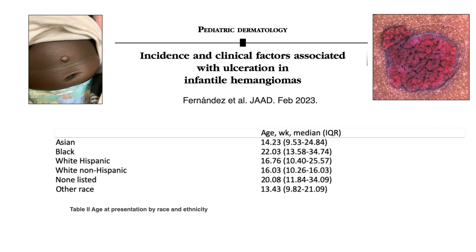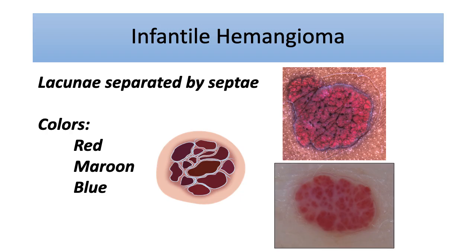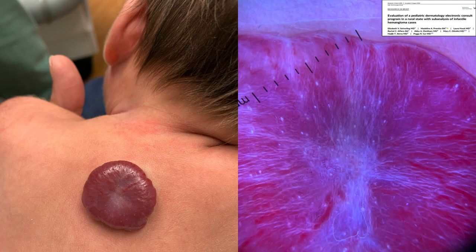under dermoscopy, infantile hemangiomas present the same way in all skin types. We see lakes of blood separated by white septae in all phototypes. Sometimes we also see prominent white streaking. The prominent white streaking in an infantile hemangioma is a red flag that this is about to ulcerate. So not only does dermoscopy help us diagnose infantile hemangiomas and other vascular growths accurately, it can help expedite care for patients with high-risk vascular neoplasms like this one.